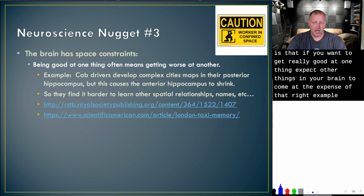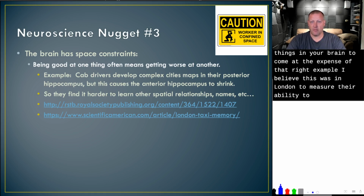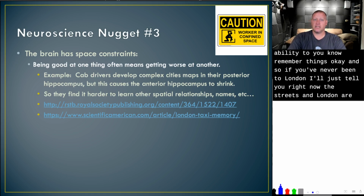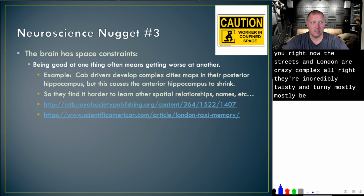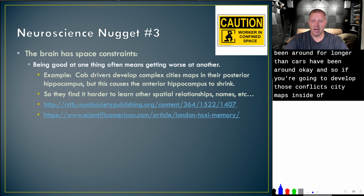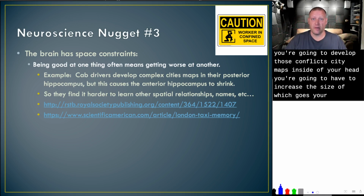So here's an example. A study was done on cab drivers. I believe this was in London, to measure their ability to remember things. If you've never been to London, I'll just tell you right now, the streets in London are crazy complex. They're incredibly twisty and turny, mostly because London's been around for longer than cars have been around. And if you're going to develop those complex city maps inside of your head, you're going to have to increase the size of what's called your posterior hippocampus.